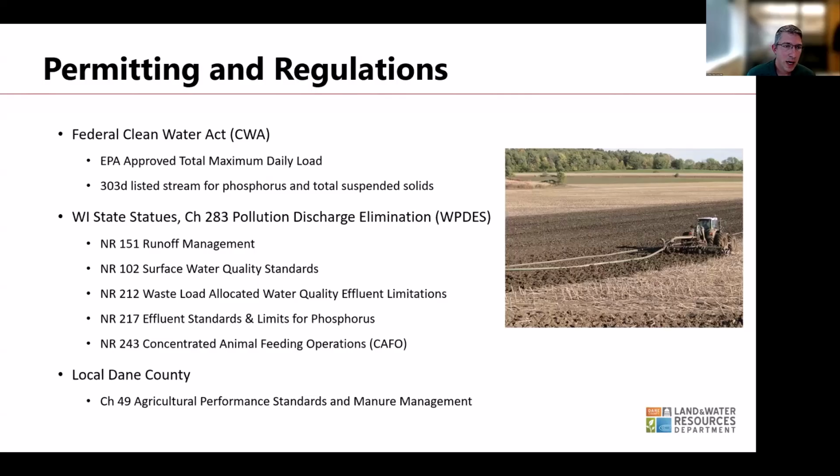The Federal Clean Water Act is a big one. Because we were one of the first watersheds to have a total maximum daily load from the EPA, Pheasant Branch Creek, the stream that we discharge the clean water to, is a 303(d) listed impaired water body. So there are a lot more regulations related to the quality of the effluent that you need to attain in order to discharge that water.